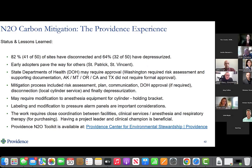And then the second phase being actually depressurizing and moving to cylinder-based anesthesia machine delivery. So you can see 41 out of our 50 sites that use nitrous oxide are disconnected, and 64% are depressurized. So we don't get the full benefit of the carbon emission reduction until we have fully depressurized.